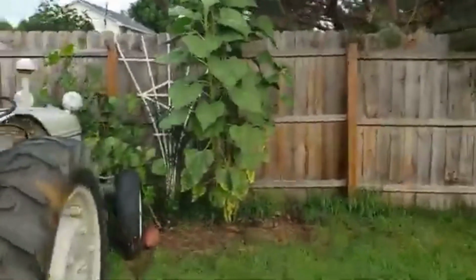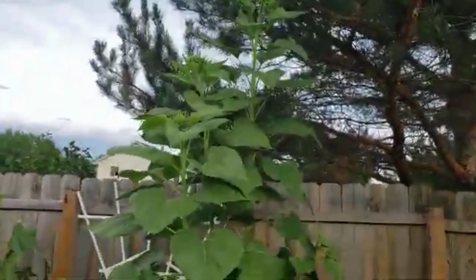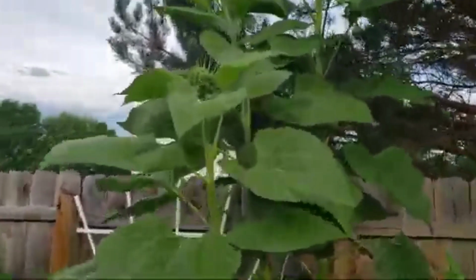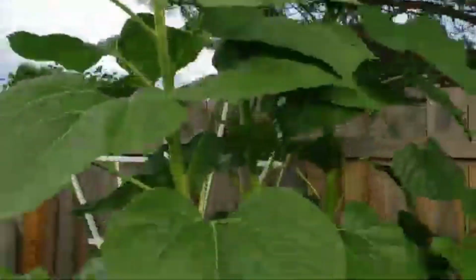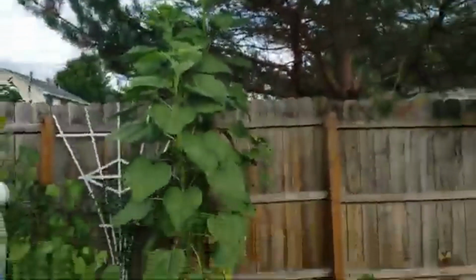So this is one of our sunflowers we planted. This thing got huge. These are getting ready to bloom. I don't know if you can see it. But yeah, it's gotta be like 9 feet tall, I think.